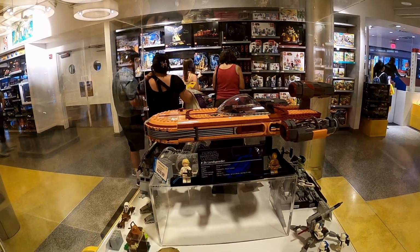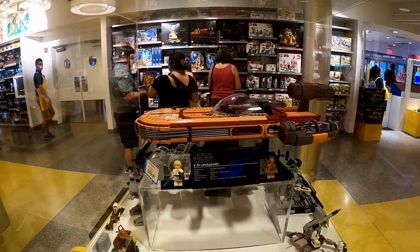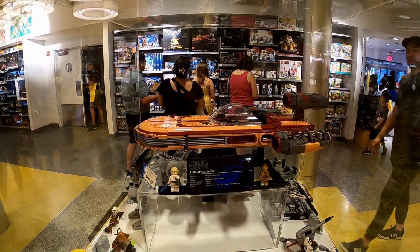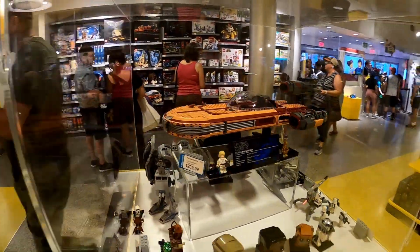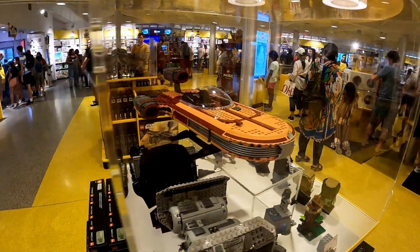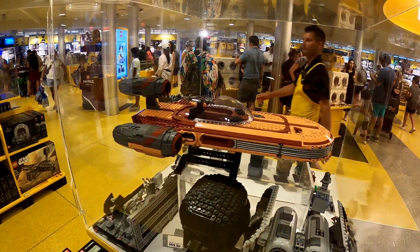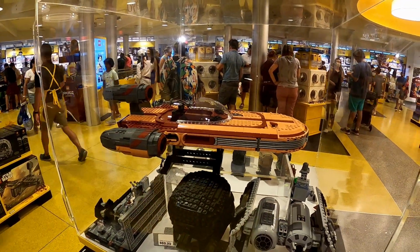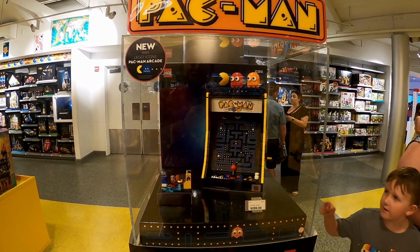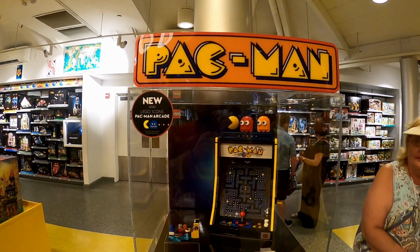And now there's actually an interesting story with this one. I've been wanting to buy one of these for a while. I think it's usually for about $250 and you can get them at Target. But now that I know what it looks like in the case, I think I am gonna buy one of those. Or this Pac-Man machine. Check this out. This can be yours for $270.